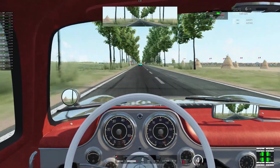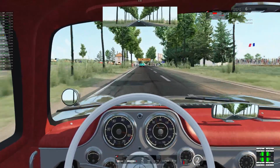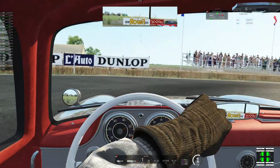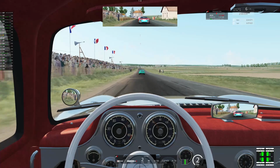Now, you see the hay bales on the right side. The first one after my braking marker, the first hay bale on the right side, is actually the brake marker for the lighter weight cars.